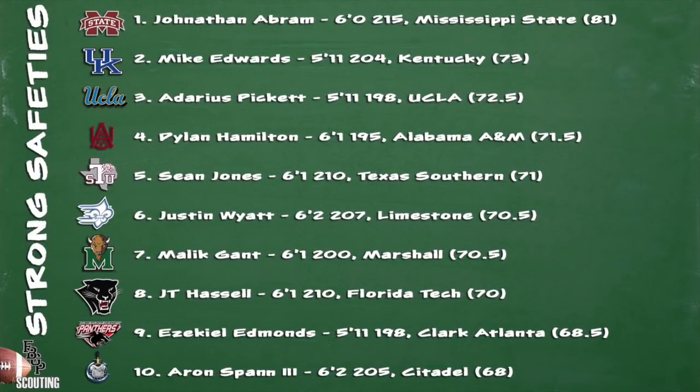Taking a look at the rest of the top 10, Mike Edwards was solid all week long at the Senior Bowl out of Kentucky. I could also see him serving as a combo safety as a pro. He's got really good football IQ. Darius Pickett of UCLA, to me, plays with the same level of energy as Abram. Malik Gann of Marshall and Aaron Spann of the Citadel are instinctive football players that rarely have mental busts out there on the field. Both are terrific players.